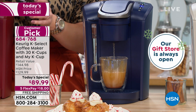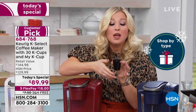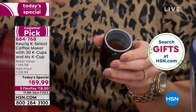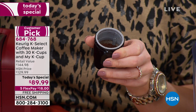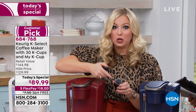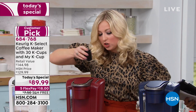So this is what you do. Not to worry, you can still use those grounds, and I'm gonna show you how using the My K-Cup. It's going to come with your configuration. You would simply take your grounds from wherever they are, about a tablespoon and a half. Honestly, don't even worry about measuring it, because the Keurig itself is so smart. It's going to know how much water and saturation it needs to make that perfect cup of coffee with the grounds you're using. So you pop it in there, close it just like that, and then you would insert it into your Keurig.